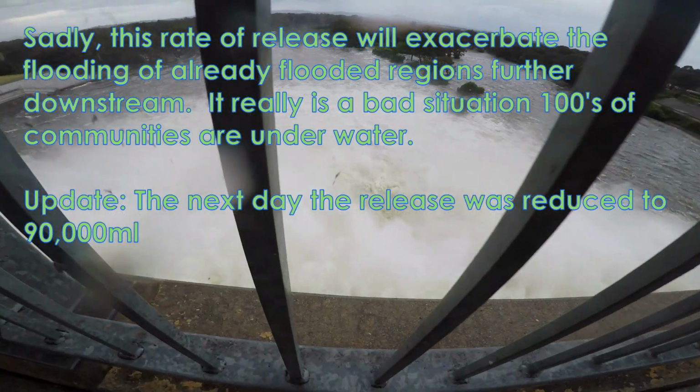On my way home from Mount Granya, I go by the Hume Dam, so I thought I'd stop in and have a look, because it's now kicking out 95,000 megalitres a day, and 1 megalitre is 1 million litres, so that's 95,000 million litres a day. I don't know what that is in billions or trillions. Put it down in the comments if you do know.